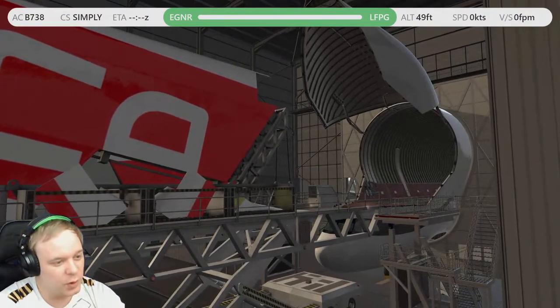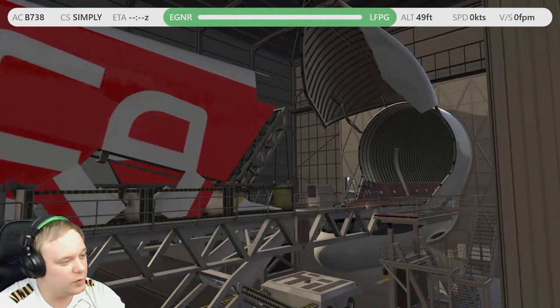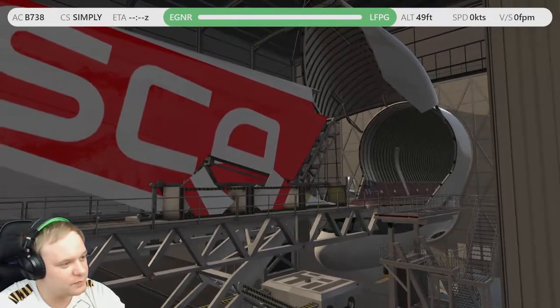Now, once this does load, it will automatically shut the nose for you as well, which is good. And then we'll get on with the rest of the start procedures. There we go. A380 tail is now going in.